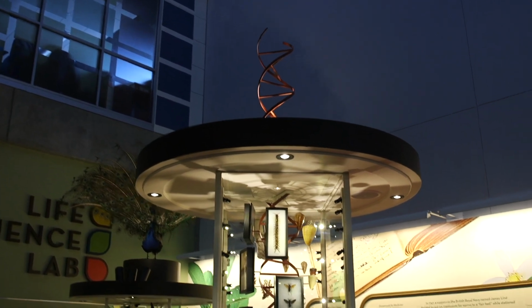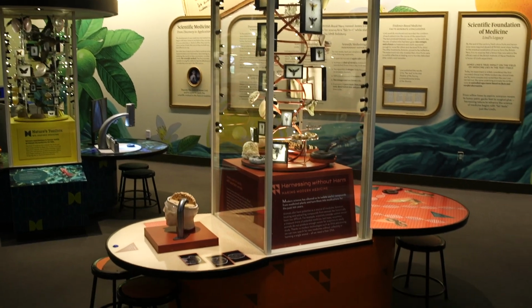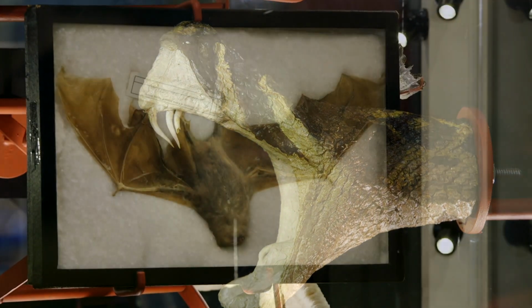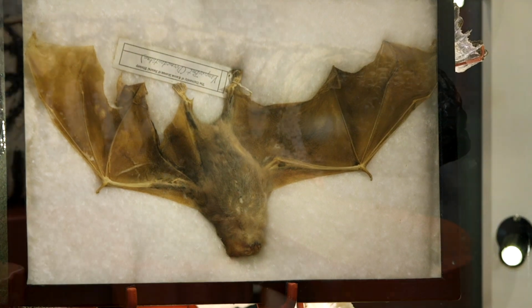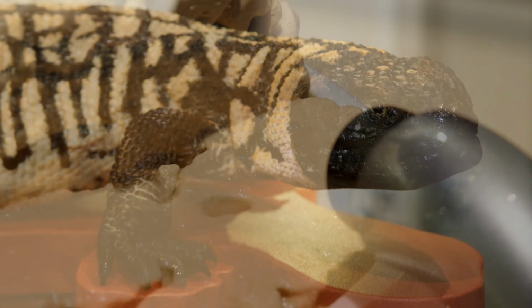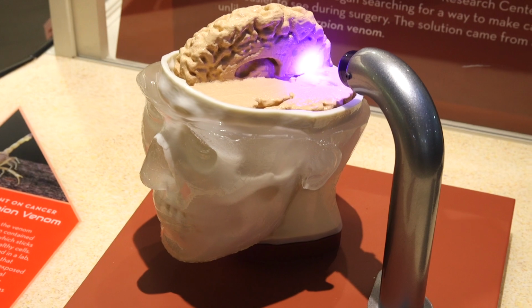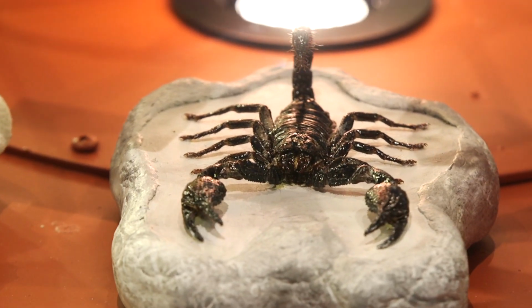The next tower, which is located underneath our DNA strand, focuses on one of the newest developments in medical research, using animal venoms to find new sources of medicine. With the advent of DNA sequencing, scientists can search for new medical compounds within the venoms of different animals without needing a single drop of that venom. For example, scientists have developed a tumor paint that latches onto brain tumor cells and not healthy ones, making brain surgeries to remove these types of cancers much more effective. That compound comes from the venom of a scorpion.